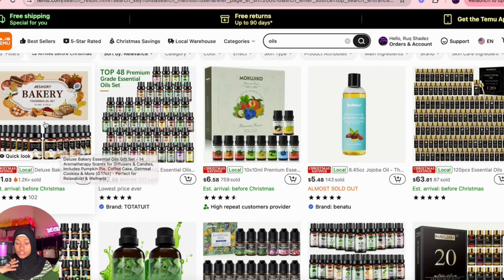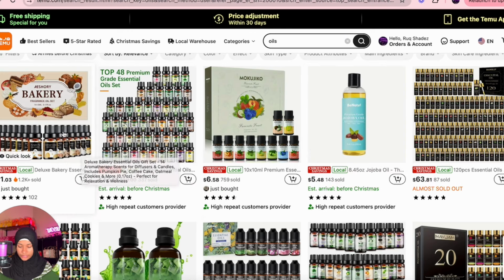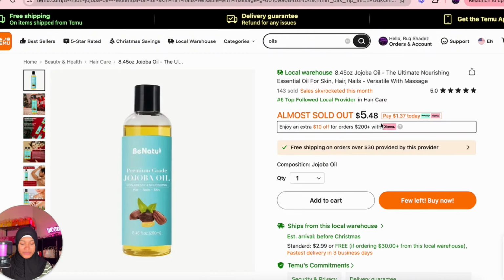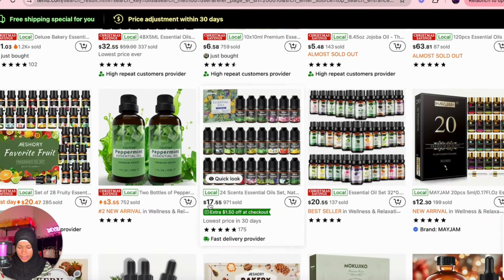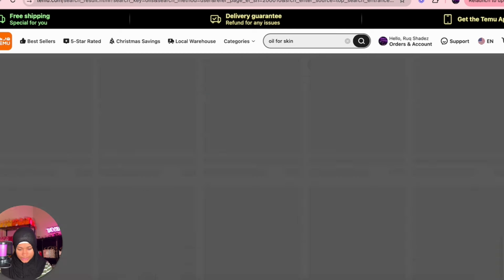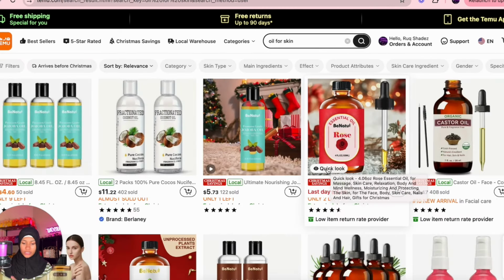These are also amazing, but we have to make sure they're good for your skin, because I think these are for candles. But let's just say this, what is it called? Jojoba oil, the ultimate nourishing essential oil for skin, hair, nails, versatile with massage. Okay, so things like this you're gonna need. Let's see if they have other options to choose from. Peppermint essential oil. So I'm gonna put oil for skin. That's a better search. So look up oil for skin.